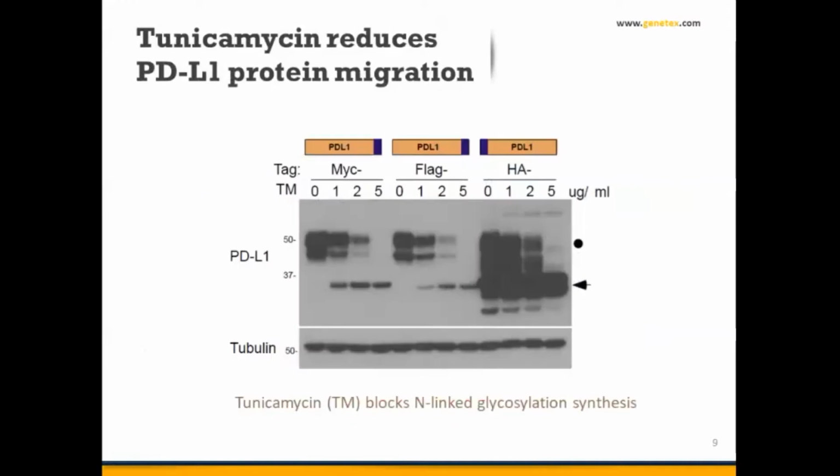So then we looked further into the literature to find out what causes PD-L1 to go to 50 kilodalton molecular weight. It turns out PD-L1 is a membrane protein, and a lot of mammalian proteins, particularly membrane proteins, are heavily glycosylated. So we took an N-linked glycosylation inhibitor called tunicamycin and applied this drug in our overexpression system. As you can see in this slide, when we increase the concentration of tunicamycin in 293 cells, which express 3 different types of PD-L1 containing different tags, we consistently see that in the presence of tunicamycin, PD-L1 goes from 50 kilodalton down to 33 kilodalton, suggesting PD-L1 is heavily glycosylated in mammalian cells.